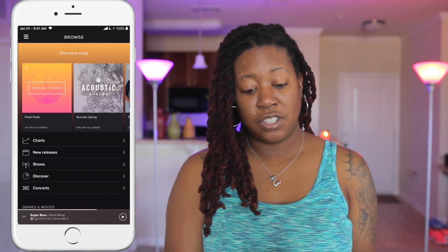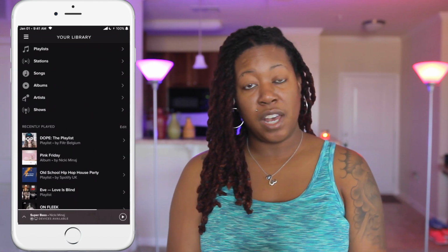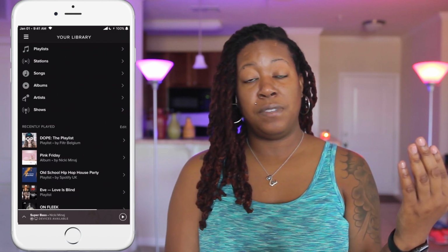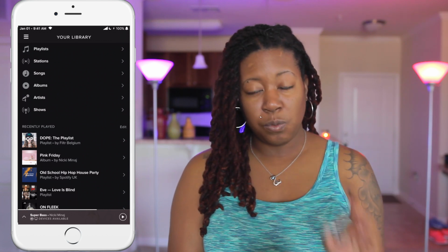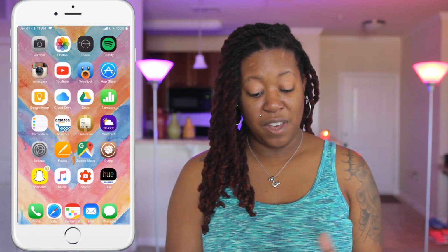So you have a browse section which helps you discover new songs. You also have the option to build your own library and save albums or songs for offline playback so that you don't have to consume your data. It's just a really nice layout with a lot of great features, and I definitely suggest you check it out if you have not already.